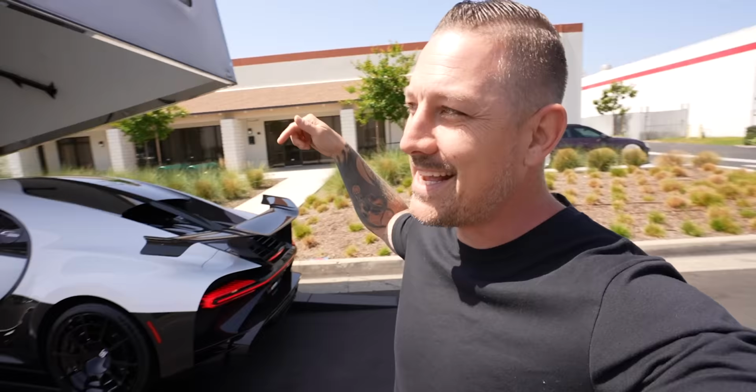This is the brand new Bugatti Chiron Pure Sport. And it's insane. W16 quad turbos. And this is the very first Bugatti that is daily driven exotic certified, in the sense that they actually put a drift mode in this car. You did not hear me wrong. This Bugatti has a drift mode.